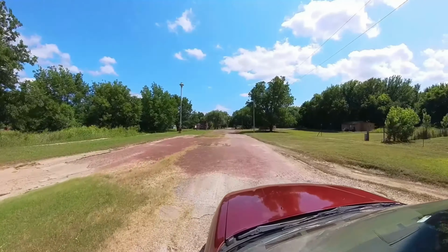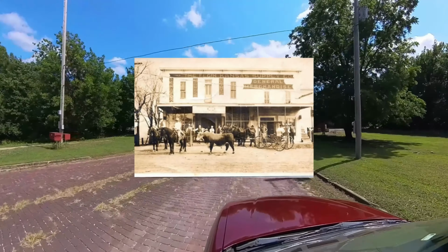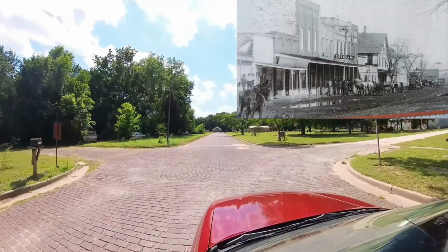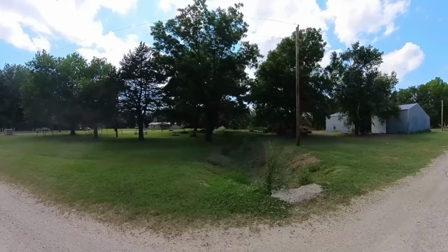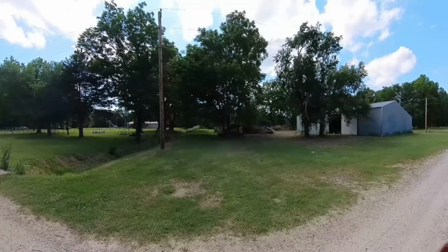Across the railroad tracks again. Look how wide these streets are. I'll bet they're 100 feet wide. Nice little playground in town where everybody can even have picnic tables and cookers there. You can see right here, that's the old railroad bed. They had a lot of stuff going on here at one time.